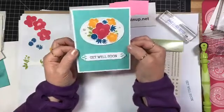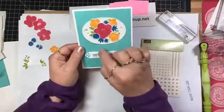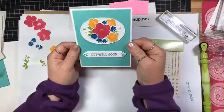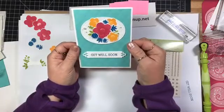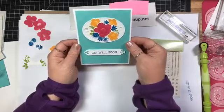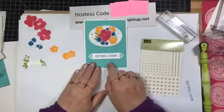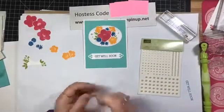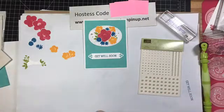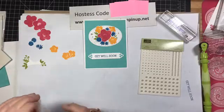Okay, what do you guys think? I need to get a Big Shot, I guess, so I can get those embossing folders to do their job properly. But other than that, I kind of like it. I like the colors, and I think it would cheer somebody up who wasn't feeling well. So it's all good. And now I've got all the doodahs over here left to make one more.